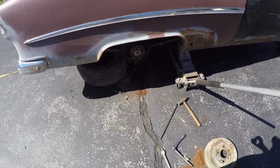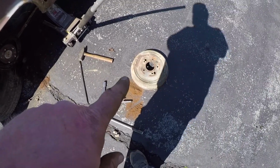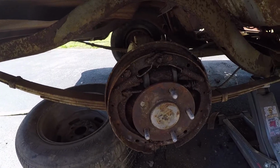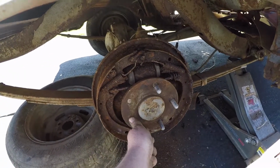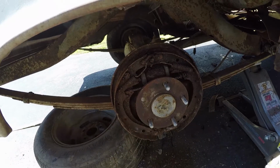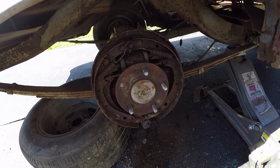All right, we're back here to this side. It's the passenger side rear wheel. You can see all the rust that's come out of this brake drum, and you might be able to see the shoes. Everything is rusty, but she turns now, so we'll get all this off. Throw that drum back on, bolt the wheel back up, be done with this side.